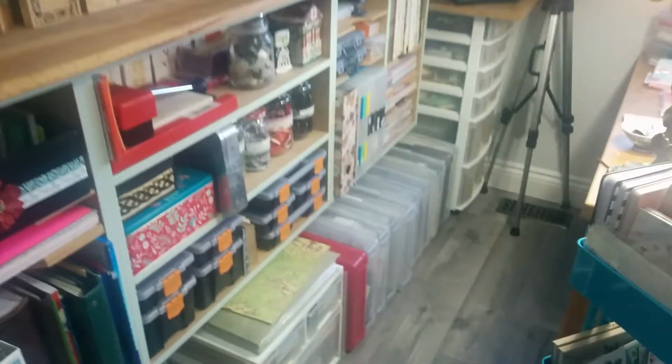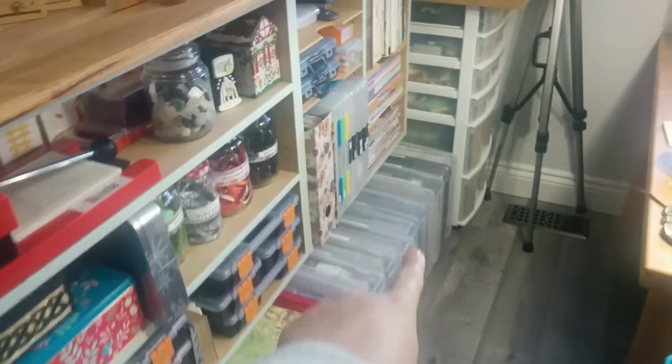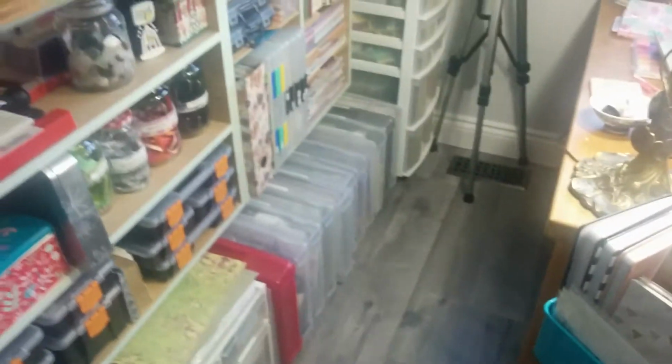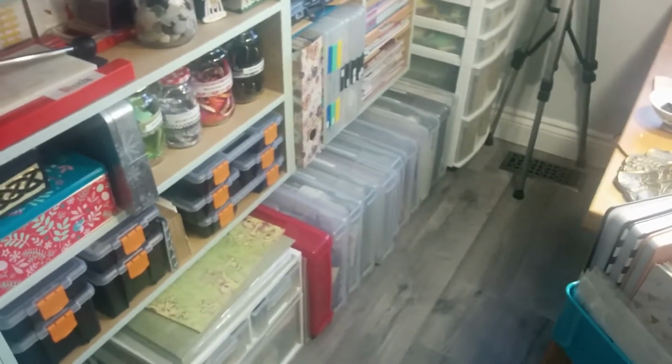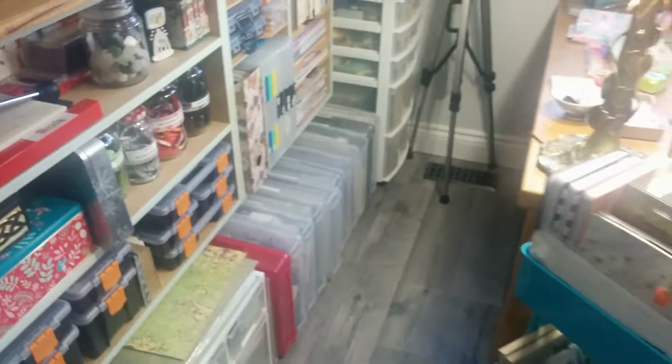Oh, remember this? This used to be all stacked on top of each other. Now I've just laid them sideways. So it's much easier for me to get to. All I have to do is just slide it out, which is nice. And I've labeled them all, you know, but because this floor is laminate, it's easy to slide in and out, and it's nice to be able to access everything. So that's a good thing. I'm happy about that. That still works for me.